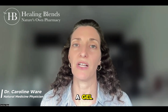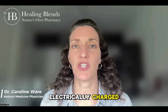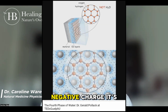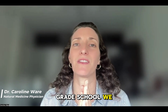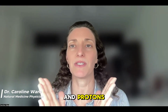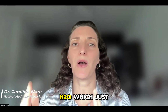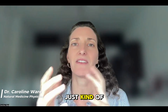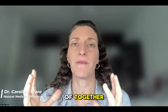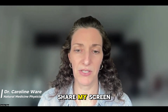It's more of a gel, but in that gel, it's also electrically charged. It has a negative charge. It's very electron rich. Again, remember in grade school, we learn about electrons and protons. Well, in regular water, you have H2O, which has electrons and protons just kind of chaotic, just kind of together. Well, in this gel-like substance, and let me share my screen with you.